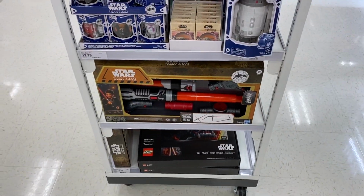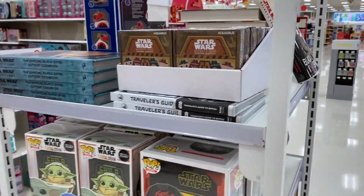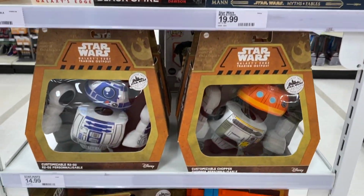Alright guys, I found the Galaxy's Edge thing, and it's this. I thought they were supposed to have a nice, fancy little display for it, and they don't.